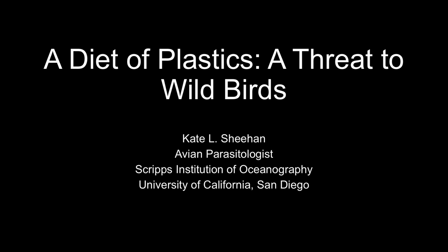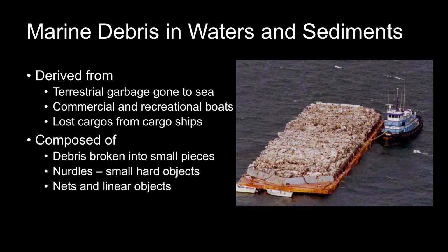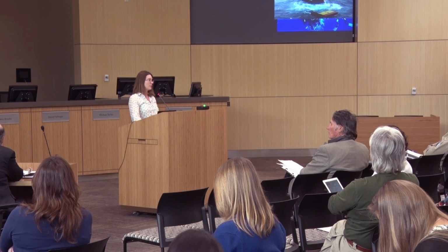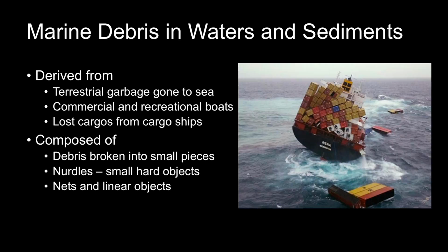These are basically waste products, plastics, those sorts of things. And they're derived from a number of different resources, from terrestrial garbage that ends up blowing out to sea or is transported, commercial and recreational boats, either again with waste kind of flying off of these boats or nets being lost, and containers being lost from cargo ships, and that's kind of my part-time job. I'm a Coast Guard Marine inspector working on some of these ships. And this is a pretty common occurrence, actually, unfortunately.